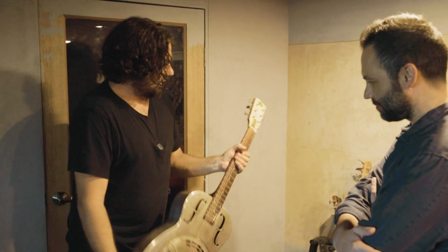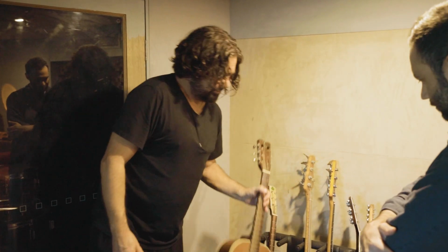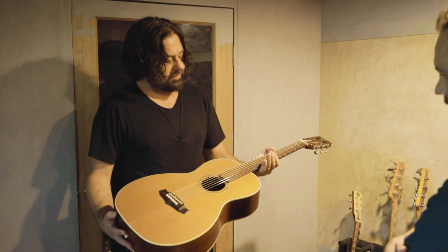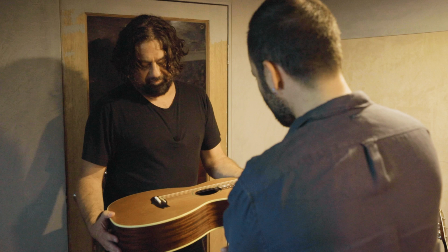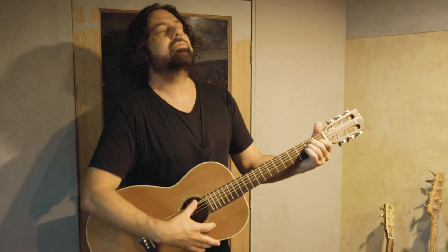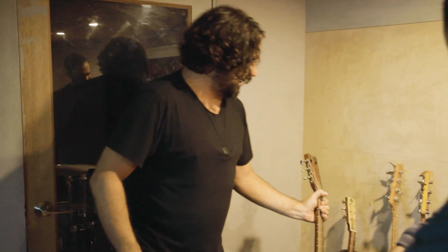And it's an open tuning. Just a really standard, but it's all solid back and sides. Well, perfectly in tune. Just the way we like it.